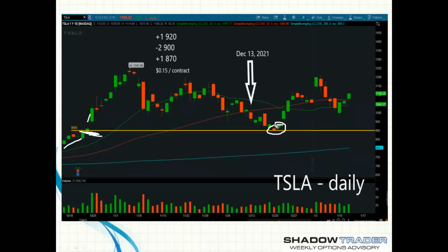So if you recall from the prior slide, what did we do to potentially exploit this price action of just these few days coming into 900? Well, we bought the 920 call, we sold two of the 900 calls, and then we bought the 870, and that's broken wing, obviously, because this is 20 points and this is 30 points. And notice the price. We paid 15 cents per contract. So it's almost free, not completely free, but almost free. And if you'll note, we have a potential max value of $20.